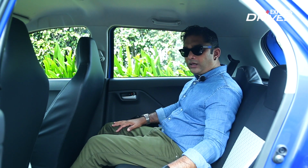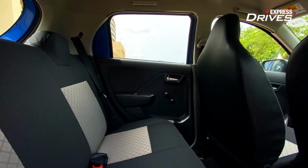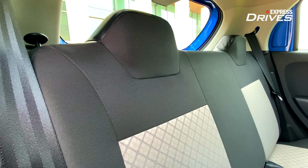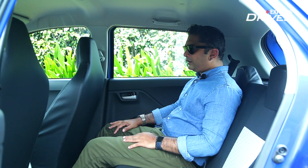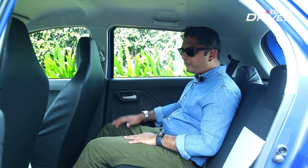In terms of 3 adults sitting here, well, the middle passenger will have a bit of a tight squeeze, but the floorboard is not that pronounced, so it's fairly all right. I don't have a problem with the backrest either, because it is a little bit on the straighter side and I prefer it like that. All in all, you really again cannot flaw anything as such when it comes to space as well.